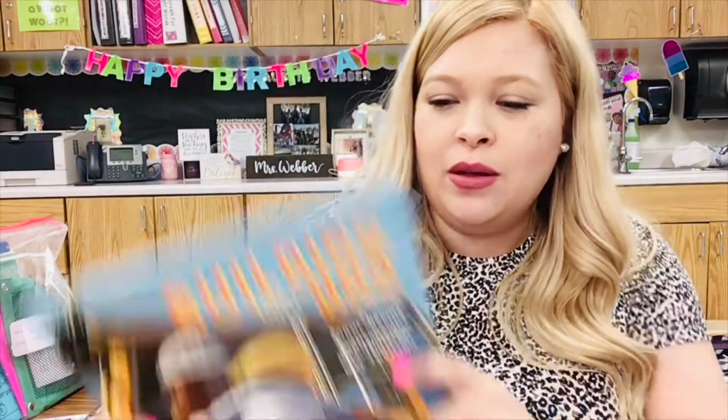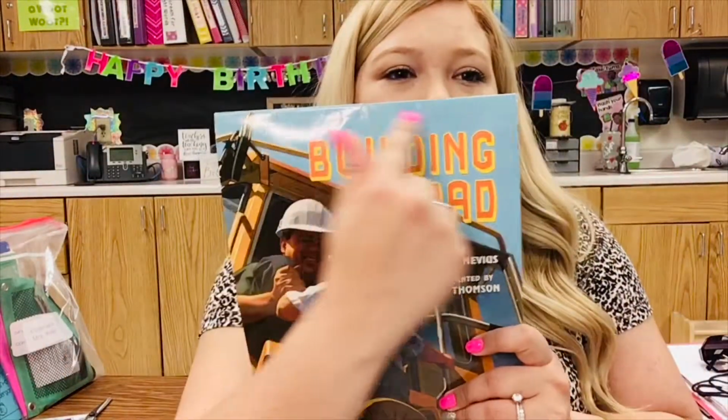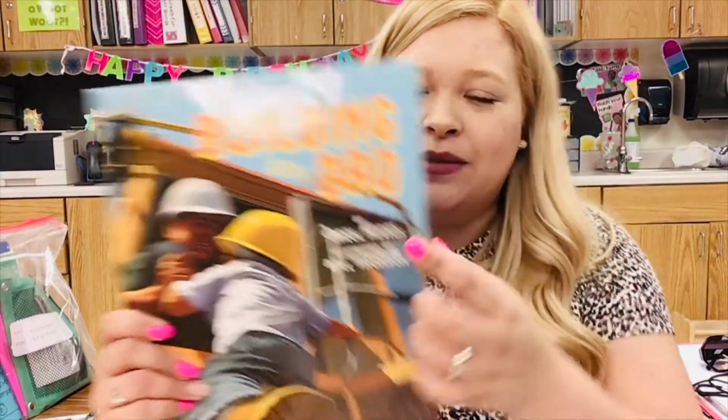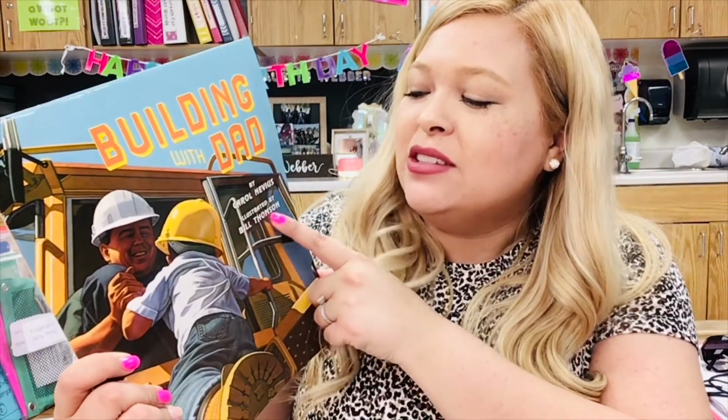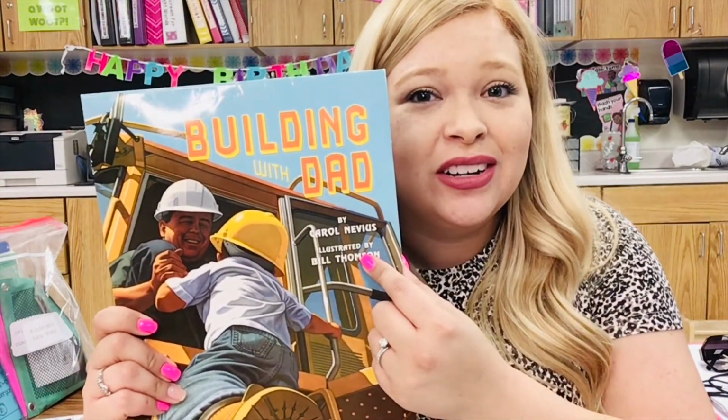Well, we are going to read the story. This is also very tricky but we're going to get through it because we can handle it. We got this. We're going to read the story called Building with Dad by Carol Nevis and illustrated by Bill Thompson. So the title is the name of the book. That's right. And it tells us what the story's about. Kiss your brain. So proud of you for remembering that. Written by Carol Nevis and illustrated by Bill Thompson. So the author writes the story and the illustrator draws the picture. Great job.